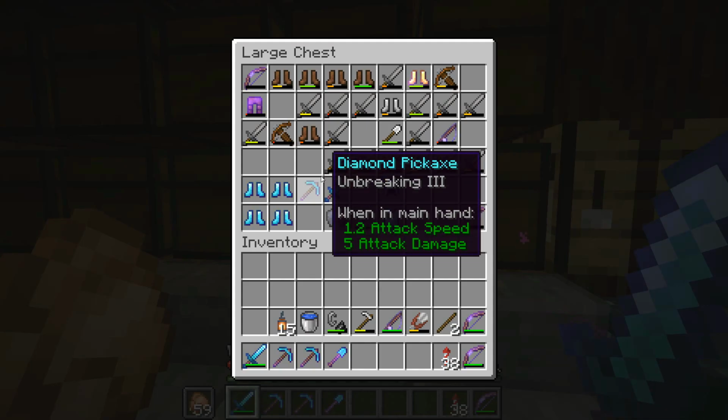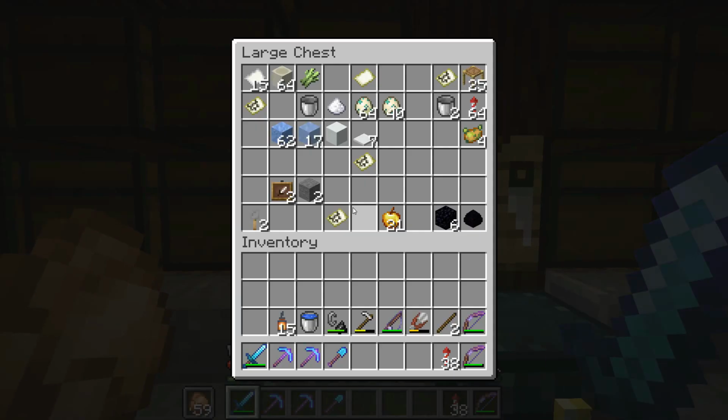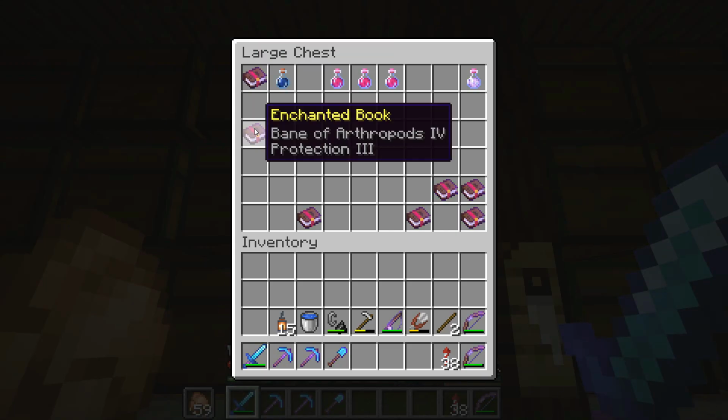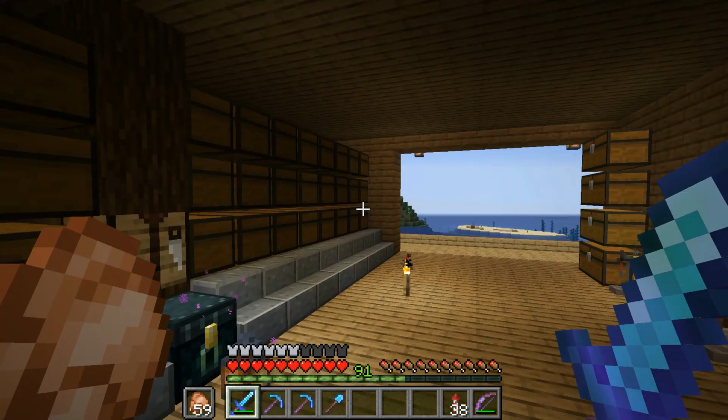Okay, let's see what we've got here. I don't have an axe. And what enchantments do I have? Oh, looting 2, sweeping edge, efficiency. At least efficiency 3. Ooh, I don't even know what I had on my axe.